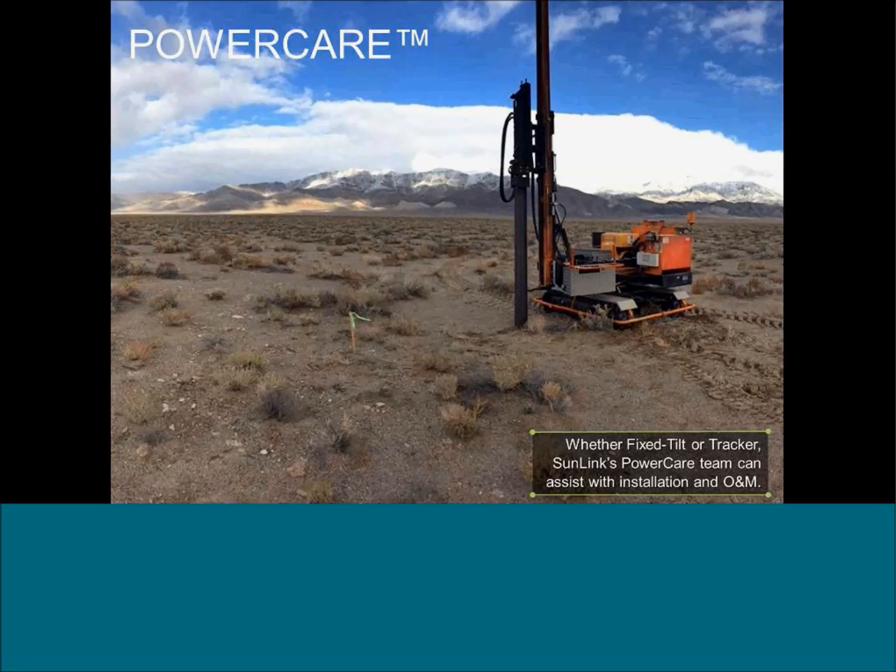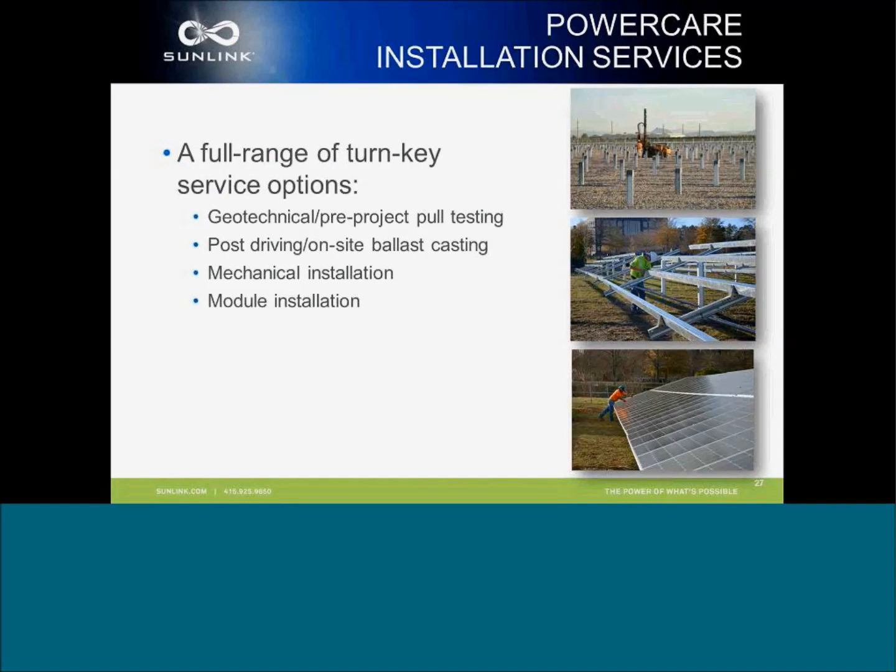On to Power Care. We now offer installation and O&M services for both TECHTRACK and GeoPro projects. Here you can see a list of the services we offer. Of course, we can provide them in any combination depending on your own specific expertise or needs. And whether you take advantage of these services or not, having a racking vendor that has the in-field experience and capability is really key to dealing with the challenges that we've been discussing. If you do take advantage of the services, there's no passing the buck when the unexpected is encountered.